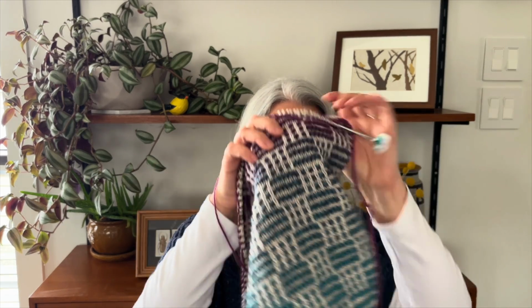And I'm enjoying it very, very much. I love it. So I'm definitely going to buy more yarn from Junction Fiber Mill. It feels so good to knit with. It is bouncy and soft, and it's just really, really nice. So I love it. And I like the way it's fading.